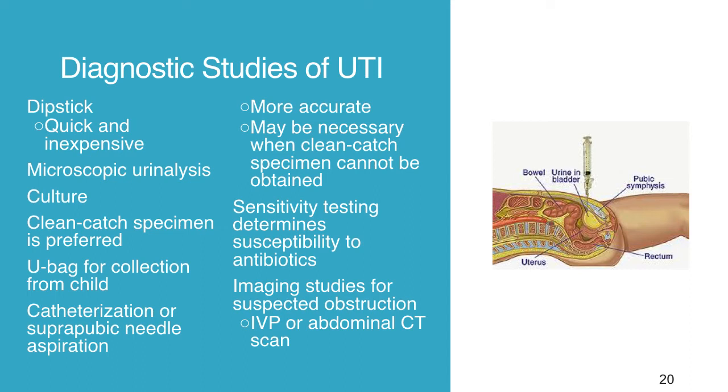The suprapubic needle aspiration is exactly what it looks like. They take a syringe with a long needle, and after they've prepped the area with either betadine or chlorhexidine, they literally put it down into the suprapubic area. As they're advancing it, they start to pull back so that once they hit the bladder and get urine, they don't put it down further into the abdomen. They withdraw the urine and then just pull the needle back out again. Usually there's very little bleeding associated with it, but usually we'll put a little Band-Aid over that site.